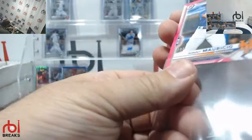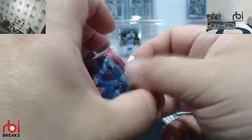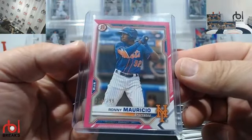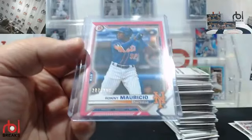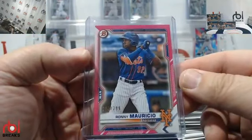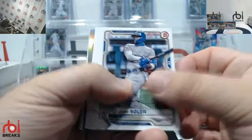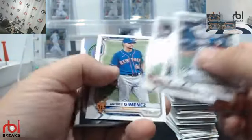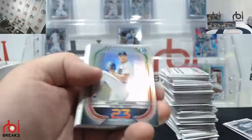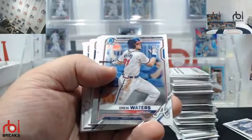Fuchsia, I think they call it. Maybe not. I'm not sure. It's out of 299. And it is Ronnie Mauricio for the Mets. Prospect Mauricio for the Mets, numbered out of 299. That is number 207 of 299. Matt Manning, top 100, insert for the Tigers.